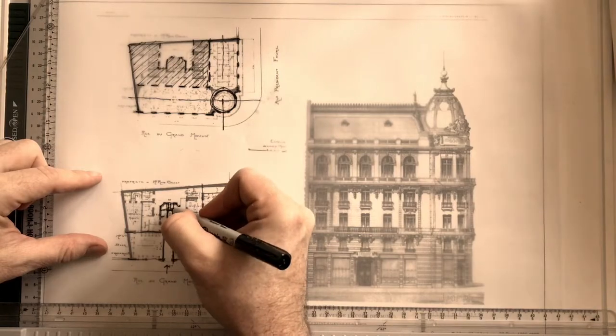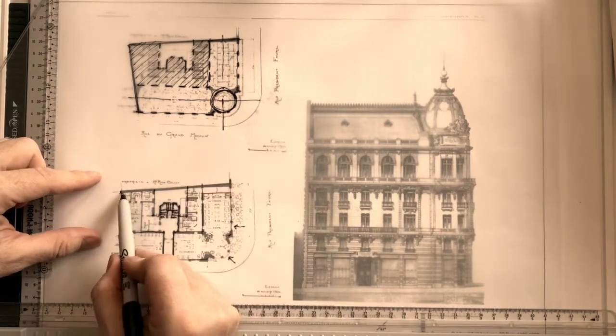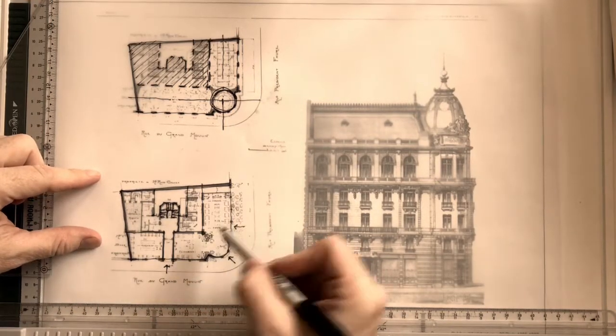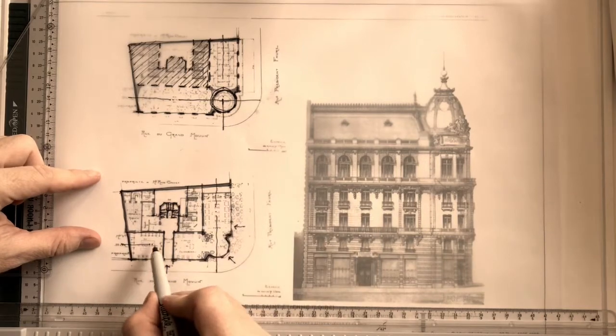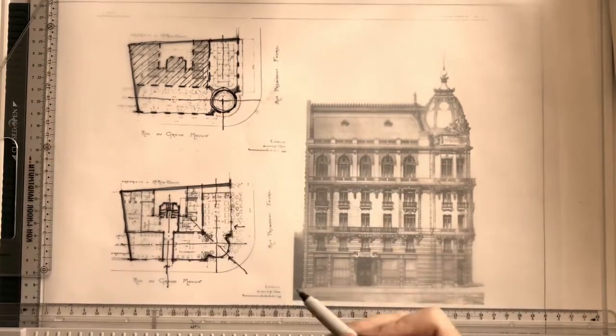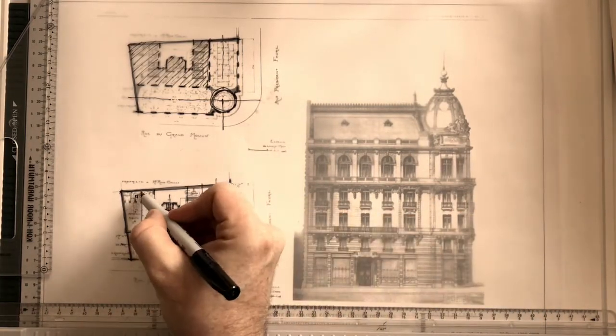On the ground floor, there's a primary entrance from the street that heads back to a stairway, and the stairway is also protruding out into the courtyard to get light and air as well. So this produces a kind of secondary focal point. The primary focal point is that corner tower, and the secondary focal point is that stair that enters the street-facing facade.